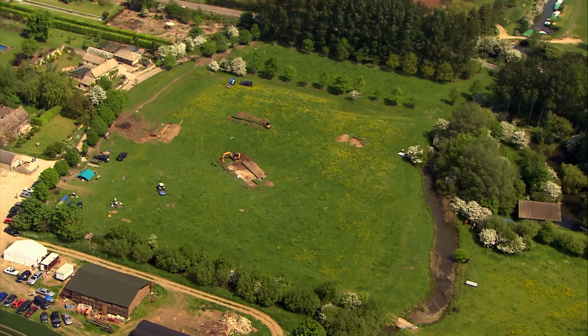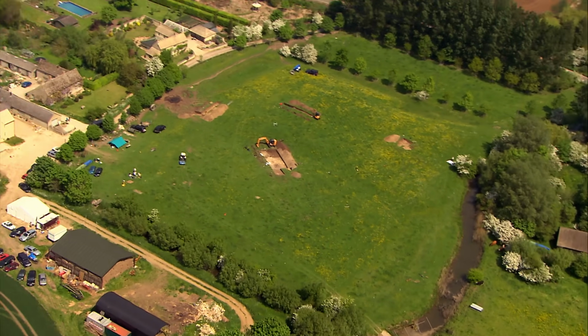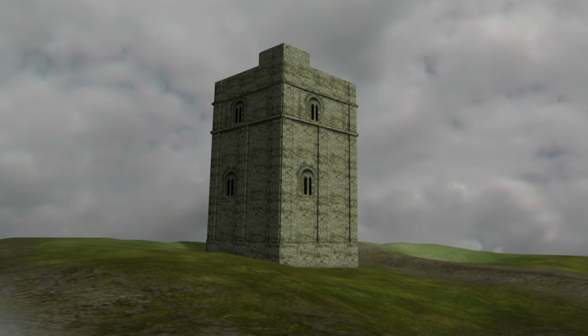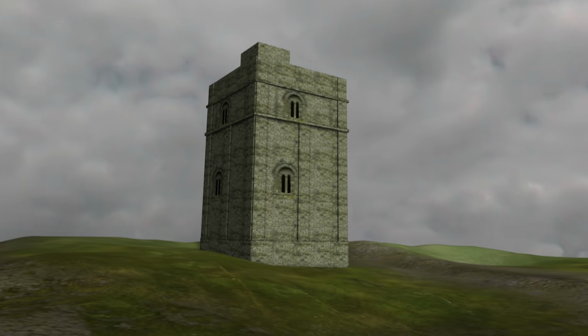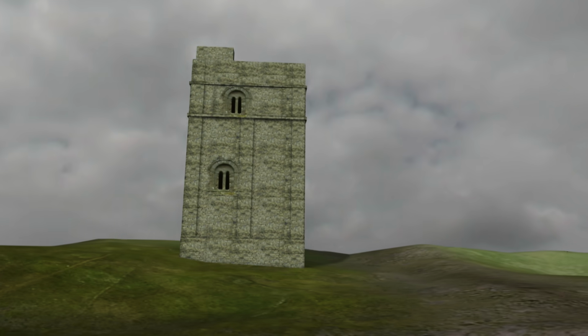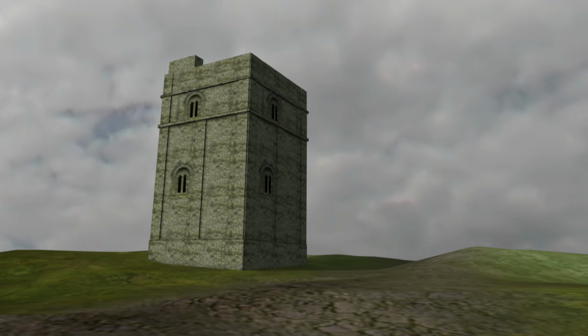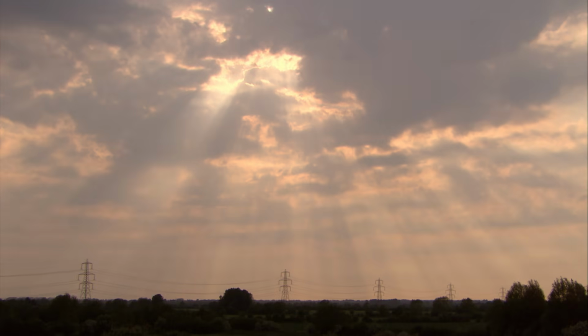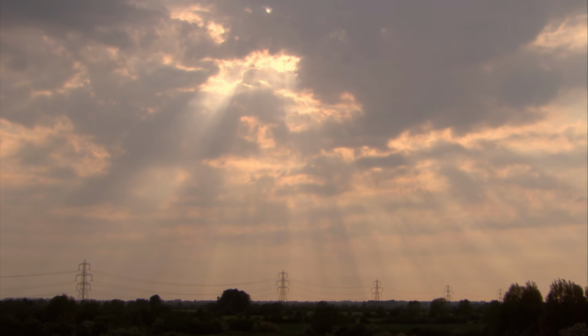Yeah. So it looks like our Norman tower was demolished a lot earlier than we thought. This great stone structure, which must have taken years to build, only lasted for around a century. But it stood during one of the most turbulent periods in English history, the Anarchy. And tomorrow, we're going to carry out our own siege of Radcott Castle.